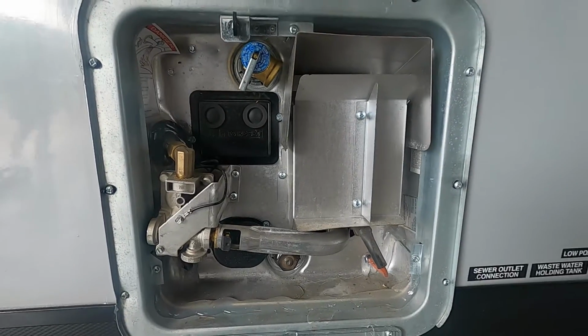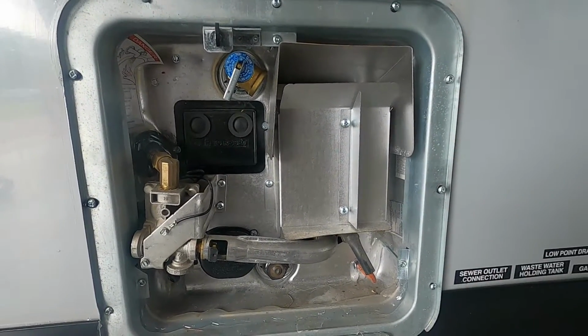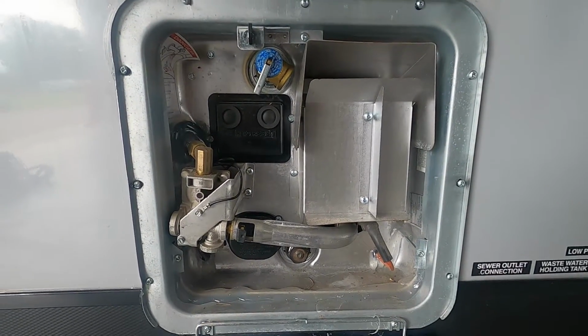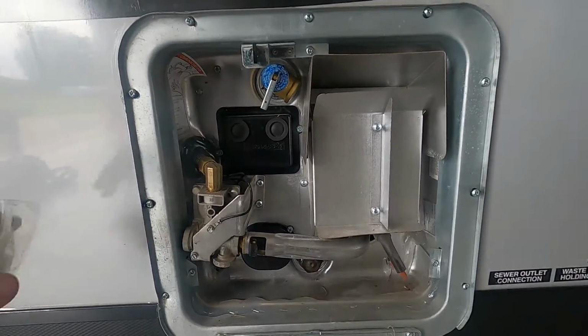Now, after your hose has been on for a little while, go inside and turn on your water taps. Once you've got all the air out of the lines and a steady flow of water coming out of those, you can shut them off, and then you can go ahead and turn on your hot water heater indoors.